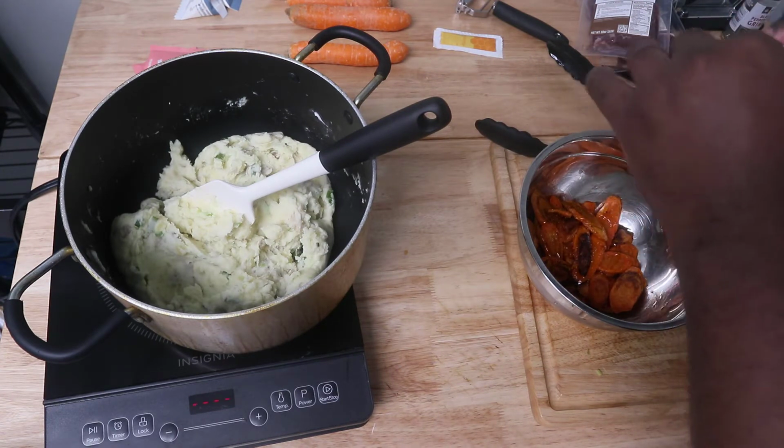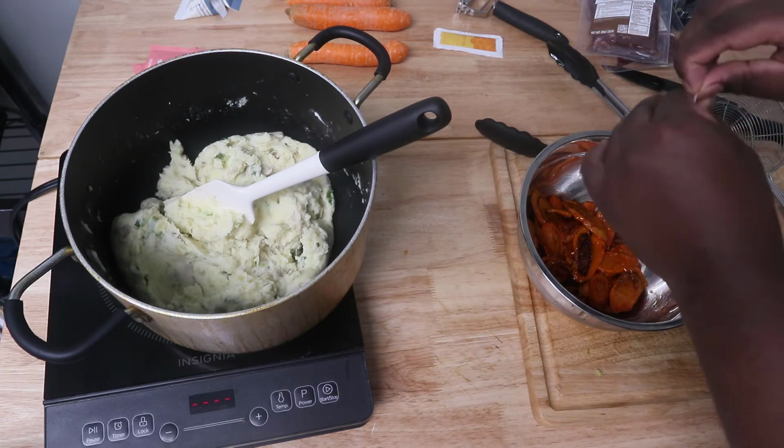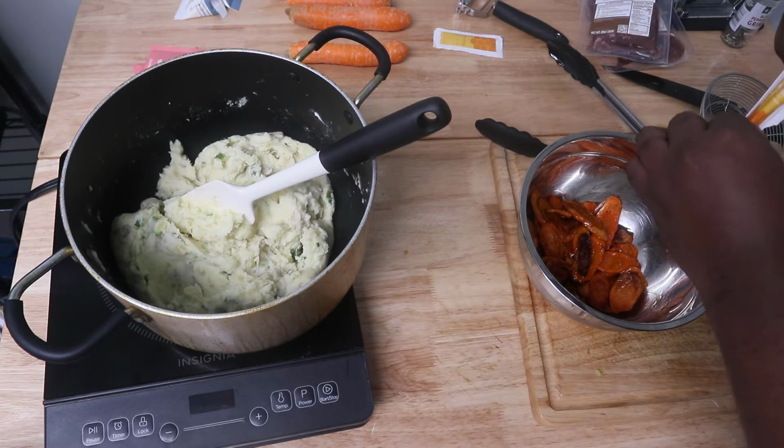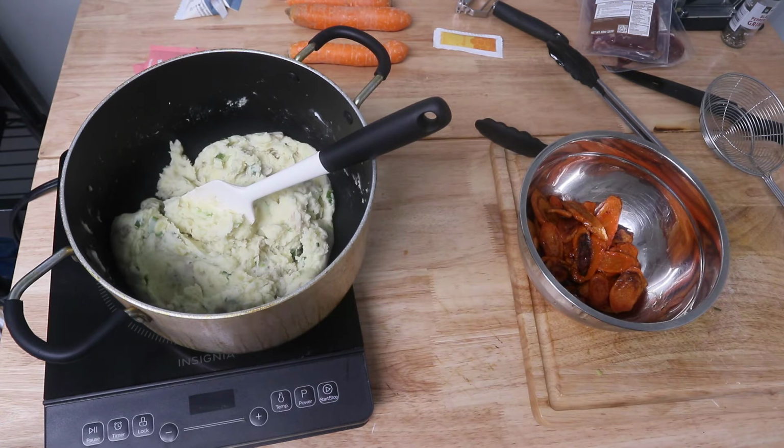The second tweak is in step 2. They tell you to place the carrots on the baking sheet, drizzle with olive oil, and then season. I see a lot of people do this on cooking shows and all that stuff.